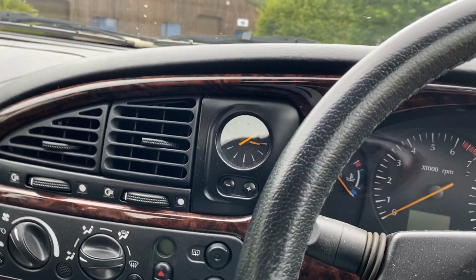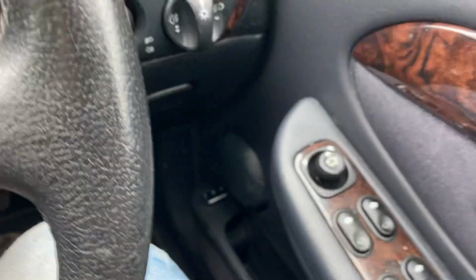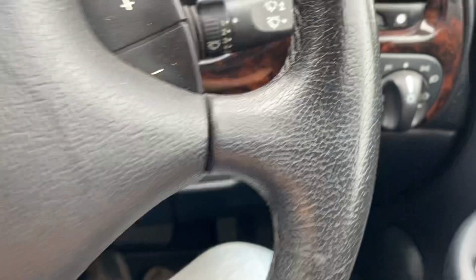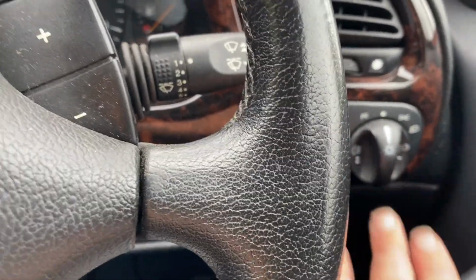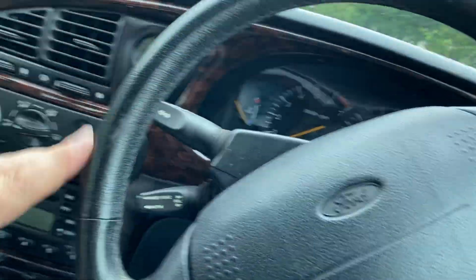They have a great hi-fi sound, and they've got some lovely speakers built into the back shelves as well. Down here we have electric windows and mirrors, and this is where you control your lights, and there's a little computer there to tell you if you've left any doors open. Very comfy leather steering wheel.